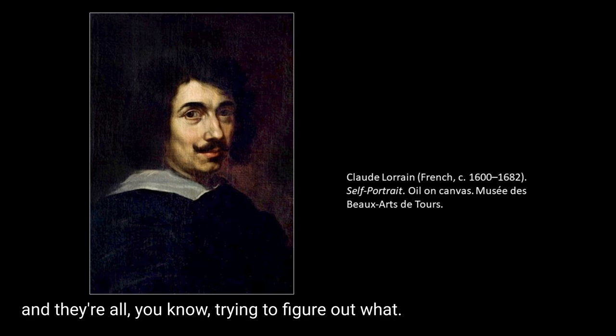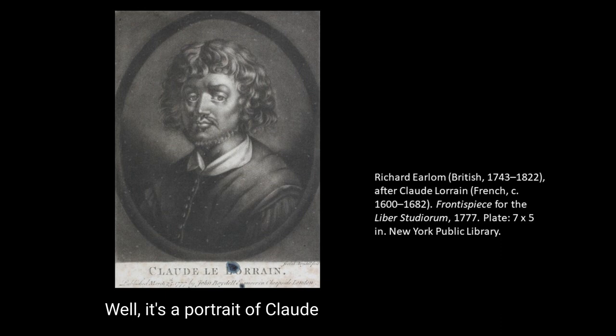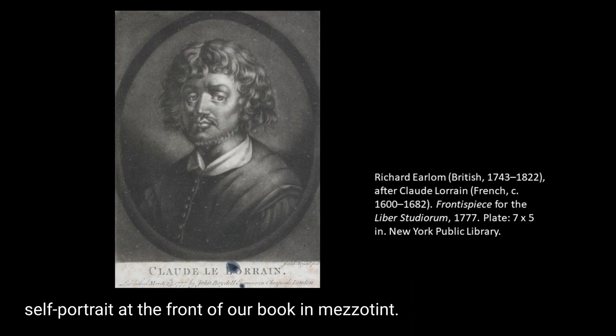Indeed. Now, if you wanted to see what that was, great. Oh, what is that? Well, it's a portrait of Claude Lorrain. Oh, my heavens. Which was done in mezzotint as the frontispiece for the Liber Veritatis when it was published a century later. That's an unfortunate portrait. Well, I thought you'd enjoy this comparison, you know, how we see ourselves and how others see us. Woof. Or how others reinterpreted our self-portrait at the front of our book in mezzotint. Yikes. I just thought I'd point out to you who made this happen.